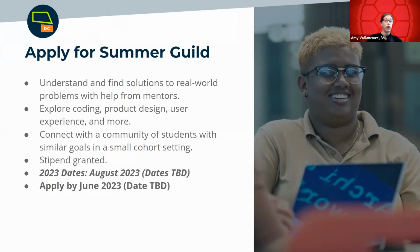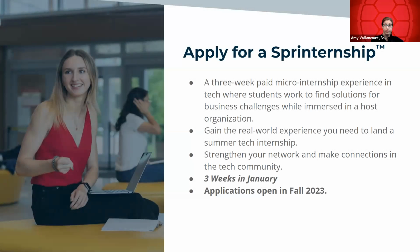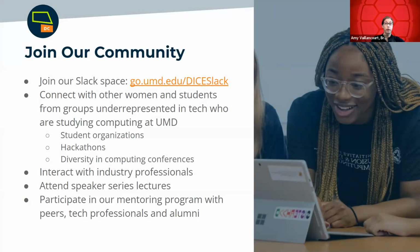For Breakthrough Tech, a couple of our programs for incoming students or students who have not started taking their tech classes yet: there is a summer 1-week guild program, with a small stipend. It's a great opportunity to get ready to start taking tech classes. There's also the Sprinternship. The application has passed for this year, but if you haven't had a tech internship yet, consider applying next September for January of 2024. It's a great winter internship program, also with a stipend, and a great first industry experience.